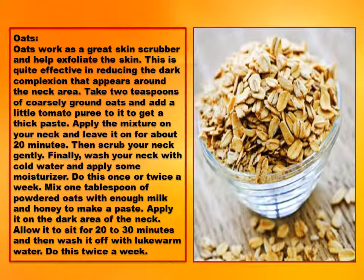Mix 1 tablespoon of powdered oats with enough milk and honey to make a paste. Apply it on the dark area of the neck. Allow it to sit for 20 to 30 minutes and then wash it off with lukewarm water. Do this twice a week.